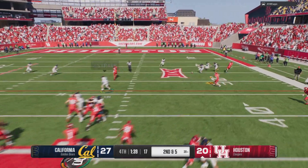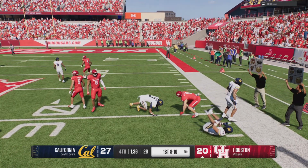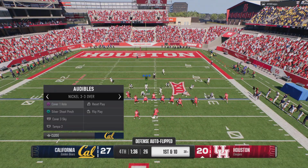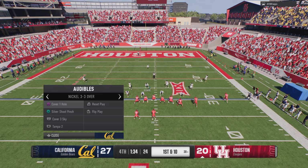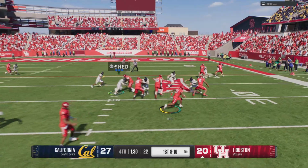Smith wants to throw. Receiver looks it in, it's complete. And the defense makes the immediate tackle, but he has enough for the first down. Clock stops momentarily for the first down. They'll hurry to the line. They go to the ground.